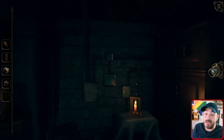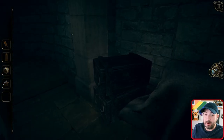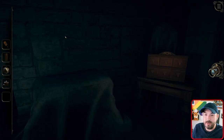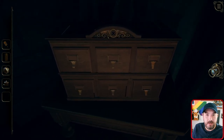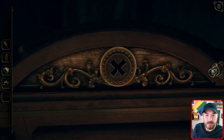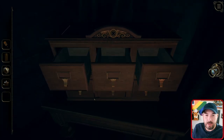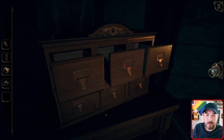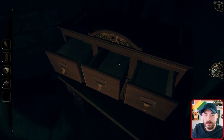Okay, I thought this was an exit. This totally was not where I thought it was going. A key. Why can't I look at the bottom of them?